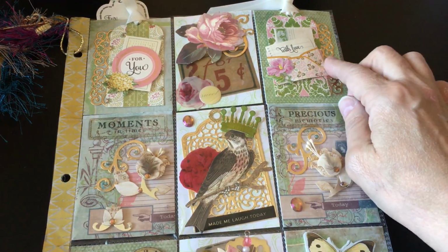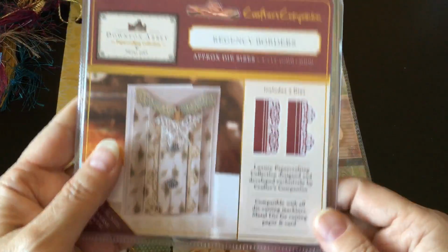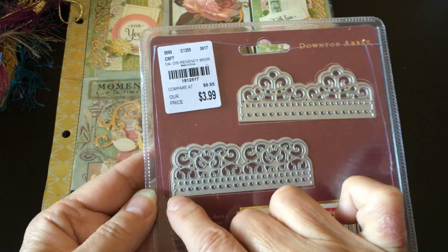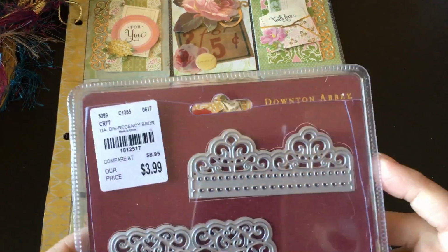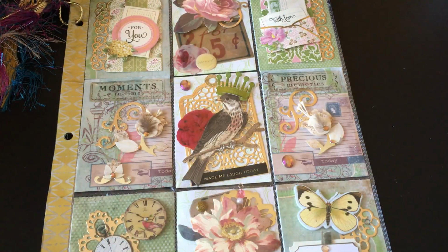And then these little pieces here and here and here, I think those all came from these two dies that came in this Downton Abbey set from Crafter's Companion that was also from Tuesday Morning last year. So I just took these, and you'll notice there's no cutting edge on the bottom, and so I just cut them out after I had cut them. You just have to cut away, and then I just trimmed along that line. They're actually for doing borders, but I just used them the way I wanted to use them.